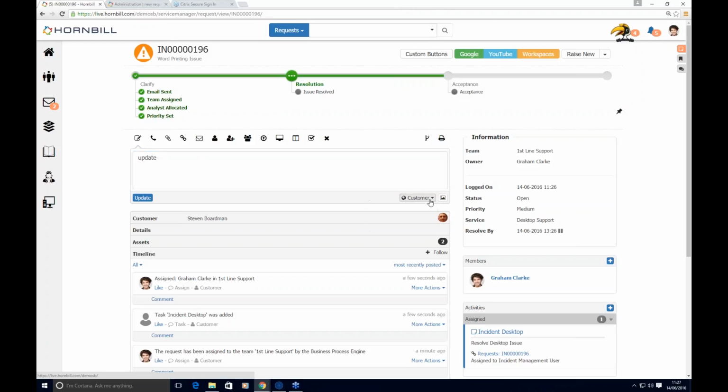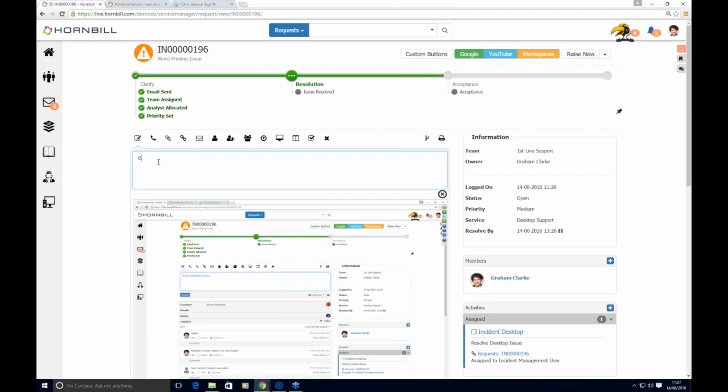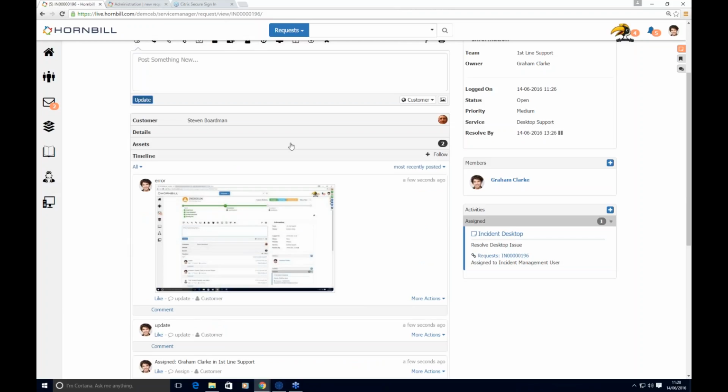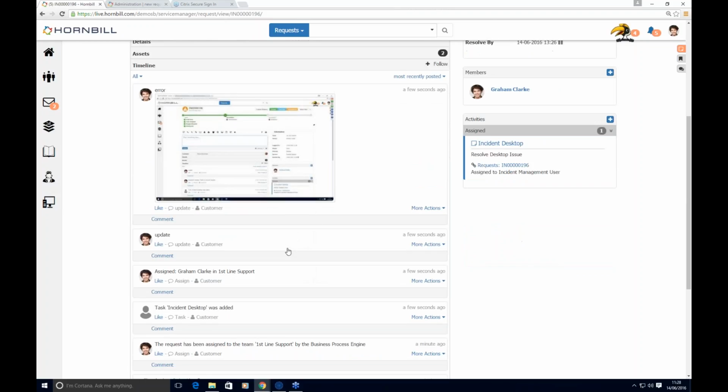First and foremost, I can provide very simple updates and make those customer or privately facing. All of those updates then go into our timeline, which is your audit trail for this particular request. If I want to cut and paste images in, I can take things like screenshots and simply put them in there as an error, and I can then upload that to the request. All of those updates then will appear in line in the timeline for you as the analyst and also the end user.